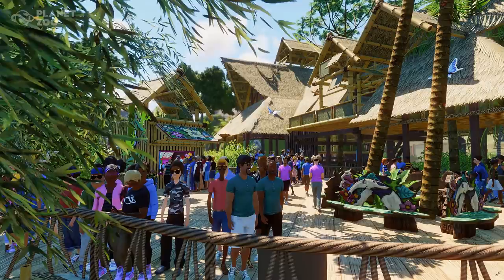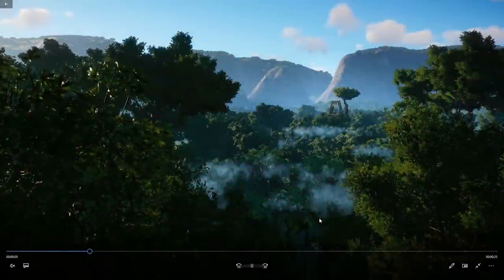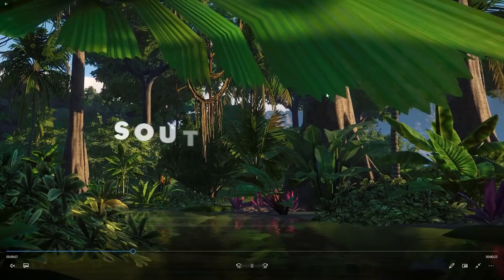So let's go over to the trailer itself just to see if we can find or spot anything new, because I'm just so excited for this. This is going to be really amazing. Okay, so we see the golden statue with the llama right here in the back.